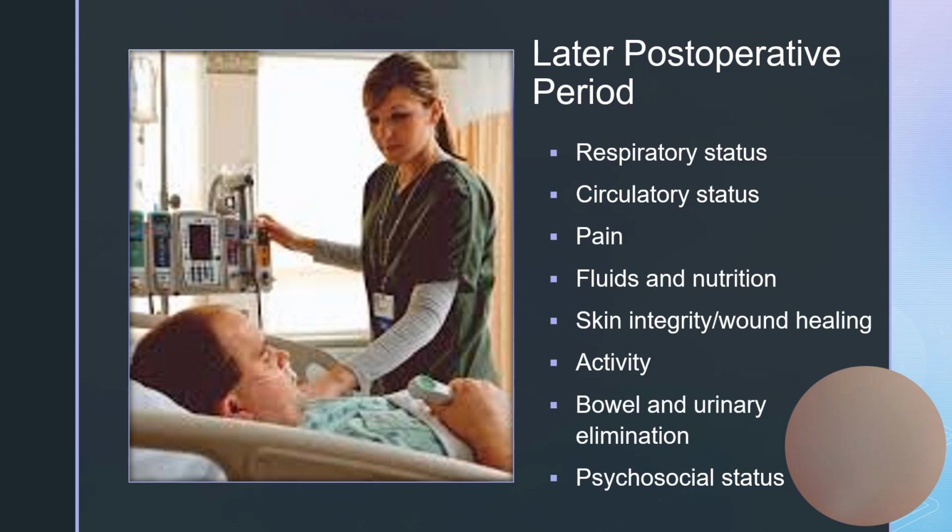With the respiratory status, make sure that we're encouraging those deep breathing exercises, and that will be every hour while awake. We don't wake them up in the middle of the night, but we do encourage this to be done every hour during the morning and evening hours.